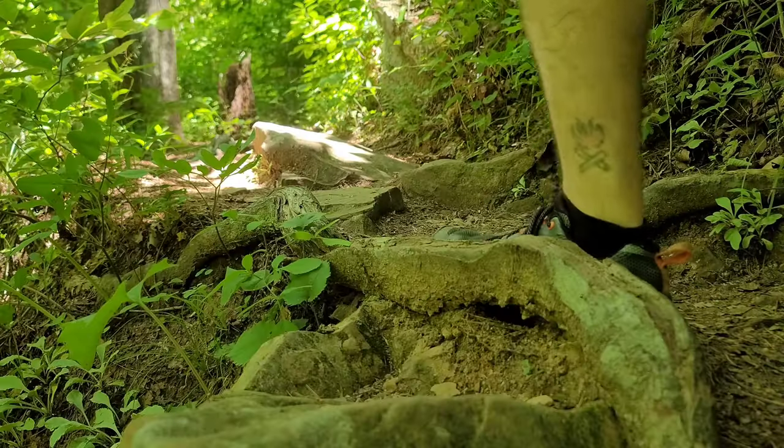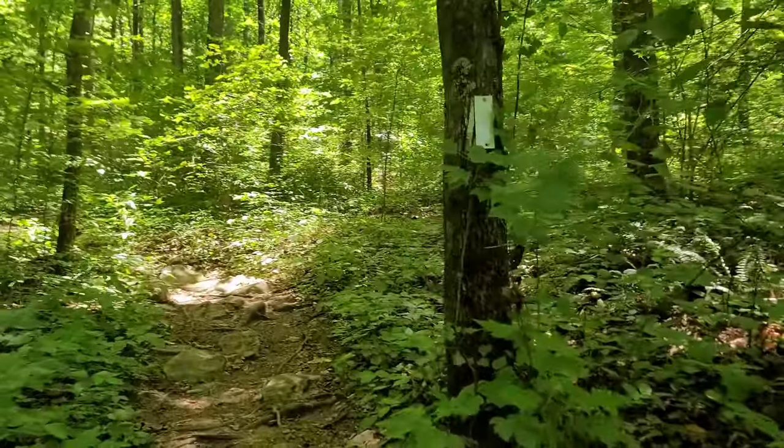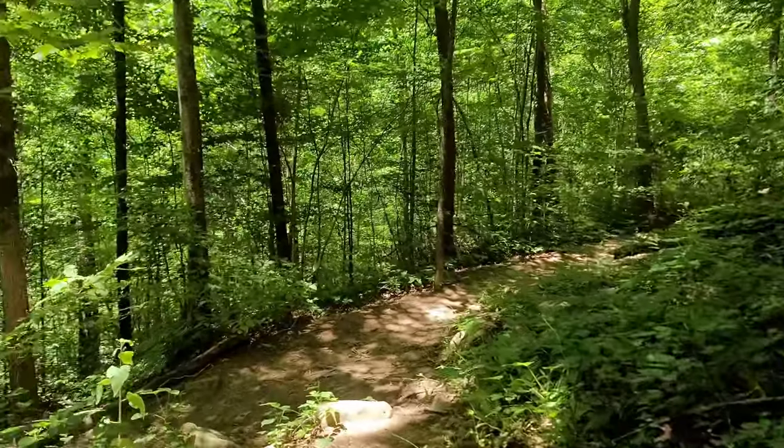Okay, we have a decision. Go up this way over the logs, or go on this trail that's to the right. We're gonna do the one on the right. Okay, another decision to make, left or right. Oh, I see a blaze. Yeah, definitely going to follow the blaze. Really, every decision that we made, we could have taken either one. And looks like the trails without the white blaze are shortcuts.